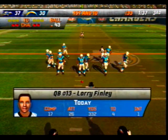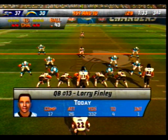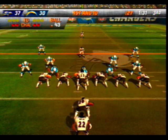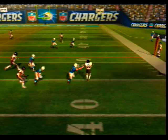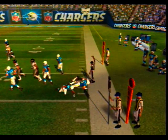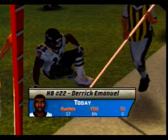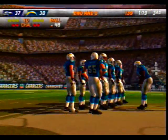First and 10. Ball on the 43-yard line. Come on. Let's do our thing. Emmanuel is the deep back. Great shoot. Tosses it out to the right. Strong move. Marsh comes up to make the play. On the run. He's very consistent running the ball. He's given them a solid rushing attack today.